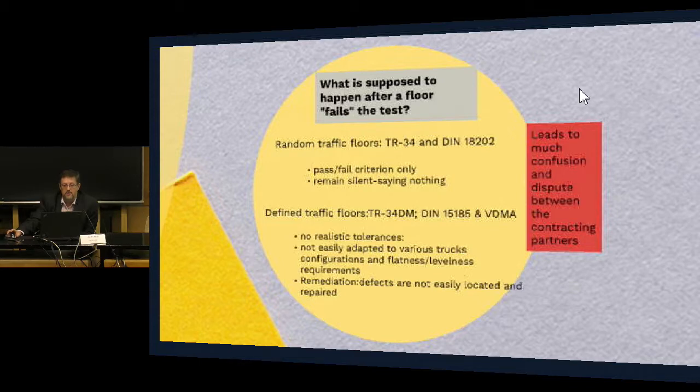In the random traffic case, the two main problems are that they use only a pass or fail criterion, no more, and they remain silent, saying nothing about how to remedy it if something is wrong. So I think we have to handle it. In defined traffic floors, you can see the problems. There are also the remediation problem, not easily located, and so on.